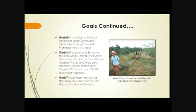Goal number 7, management of the handling and disposal of solid hazardous waste products. This goes into working with the DPW and transfer station to make sure we have just certain disposal days for hazardous waste products, making sure that trash collection and that it's available and feasible.